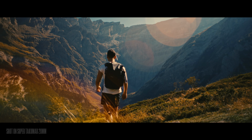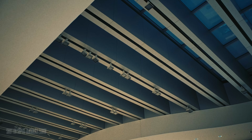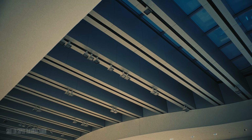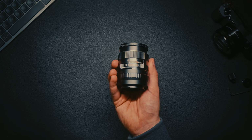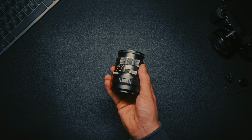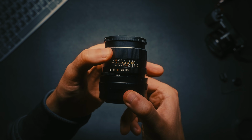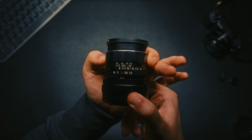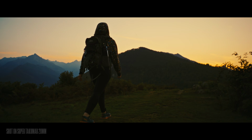I'm sure the Takumar would seem like a poor choice when pointed at a test chart, but if you intend to shoot real life, I'd suggest testing a lens in real-world situations. When you stop treating lenses as a list of features to be met and use them as a tool constructed for a specific purpose, you can see past their shortcomings and unlock their true potential.